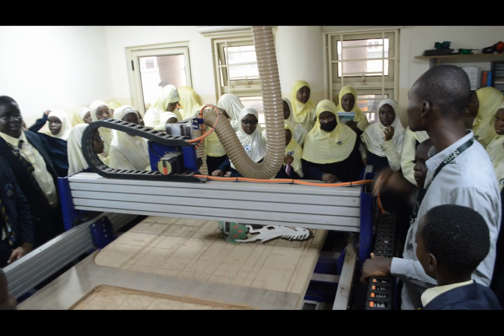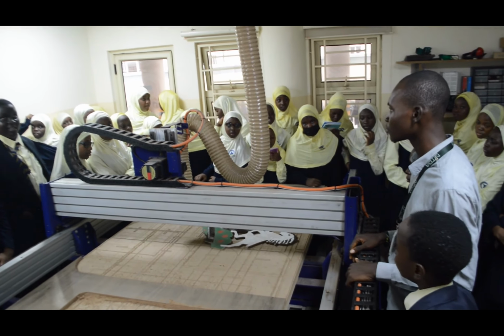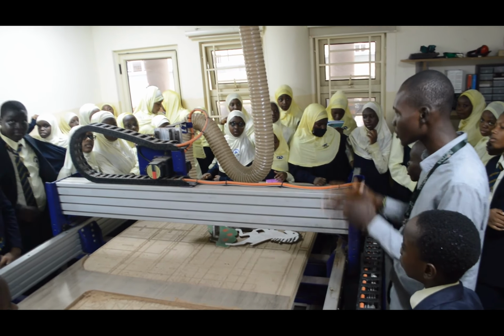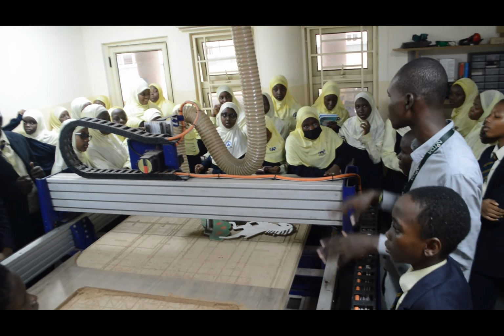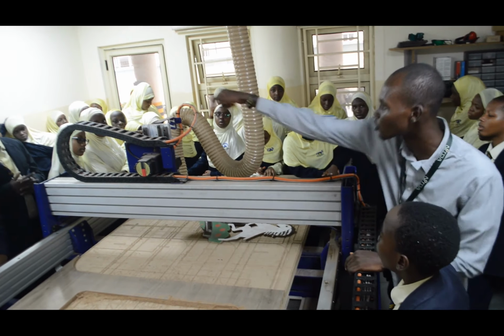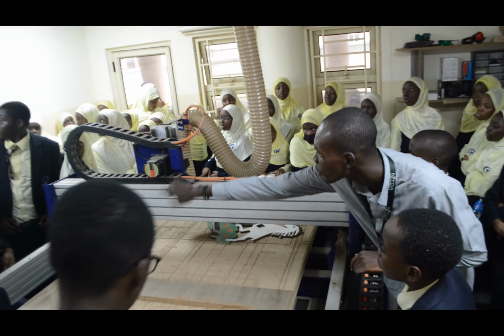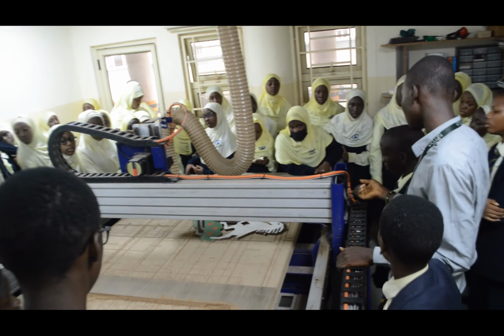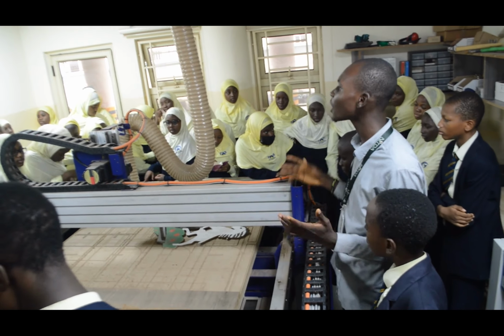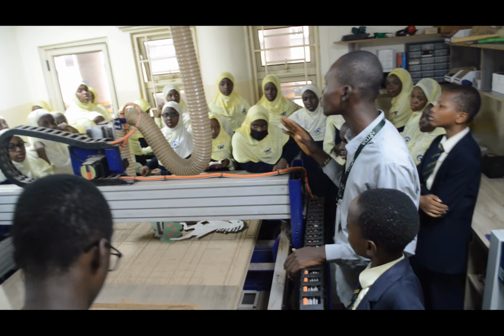The name of this lab is called Shop Bot Lab. Shop, like a shop. Lab. And bot, like a robot. You get it? It's written here on the machine. Can you see Shop Bot? Yes. So, the name of this lab is named after this machine, Shop Bot.